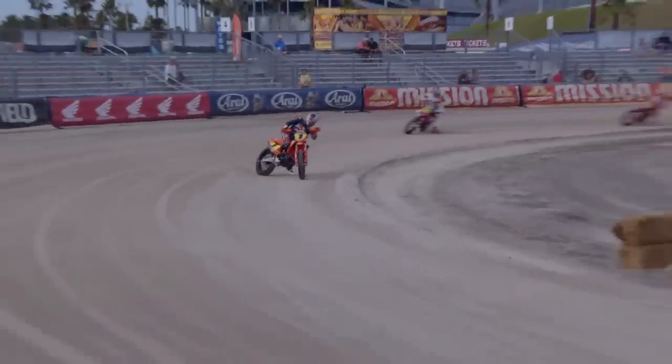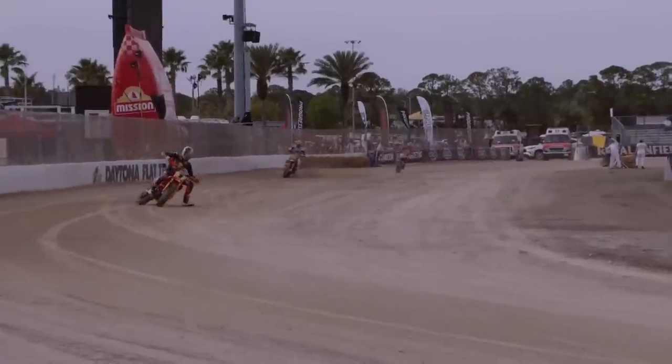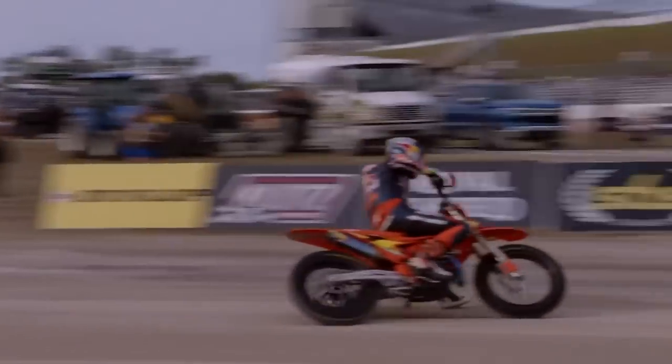And one of those riders who will undoubtedly have a presence and be a force here at the Daytona Short Track, Cody Kopp, leading the group out onto the track. And something I've talked to a lot of the riders about, qualifying.